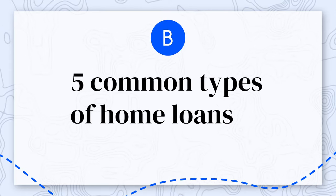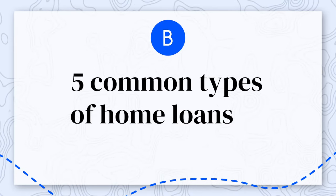So you're looking to buy a house, but you're confused as to which mortgage type is going to be best for you. Well, in this video, we're going to cover five of the most common types of mortgages.